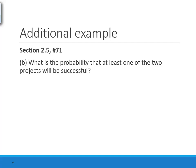Okay. Part B here: what is the probability that at least one of the two projects will be successful? Okay, so here I'll show you how I did this first, and then there's also a little faster way to do it as well. If I want the probability that at least one of the two projects will be successful, how do I get there? At least one successful.